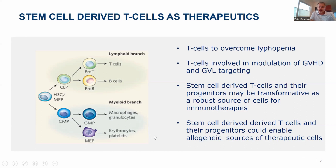And clearly an exciting potential area is the lymphoid branch of hematopoiesis, where T cells are made. T cells have direct interest in transplantation as sources of cells that might overcome lymphopenia. We know, and we learned from our work with cell transplantation of stem cells, that T cells are very involved in modulating graft versus host disease and graft versus leukemia targeting.